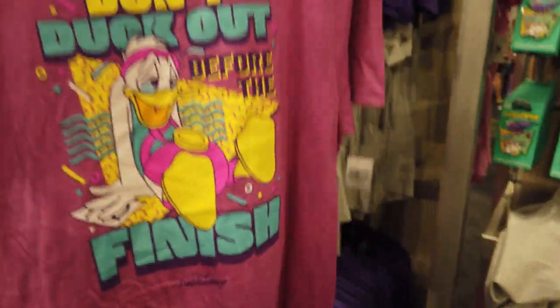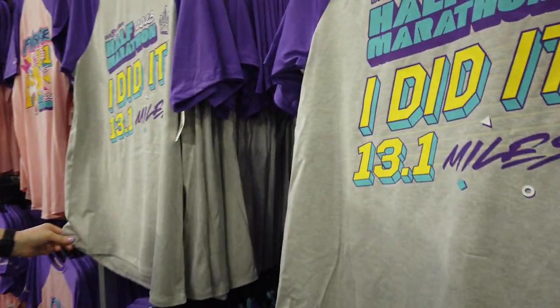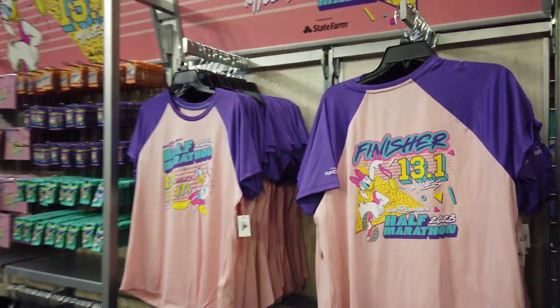But then we got one of my favorites. Don't duck out before the finish. I need that shirt. It's got a duck on it.